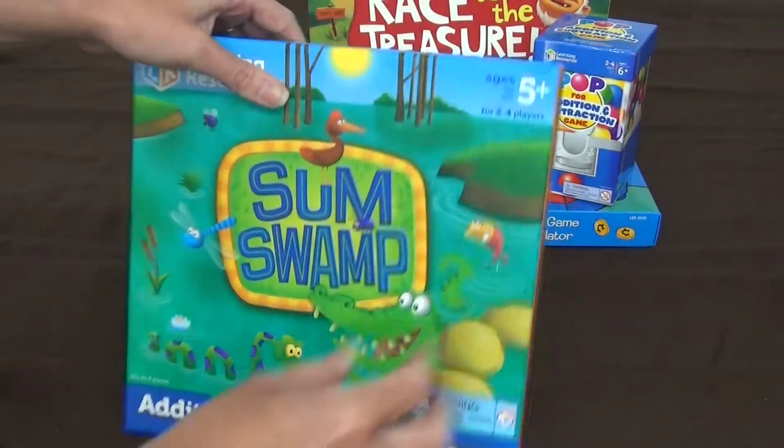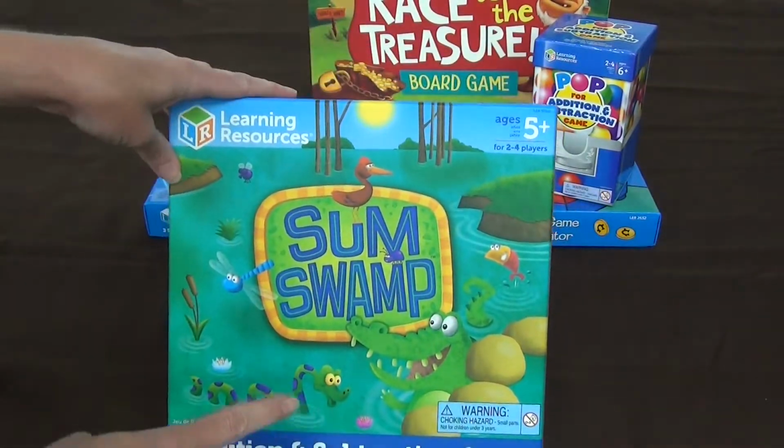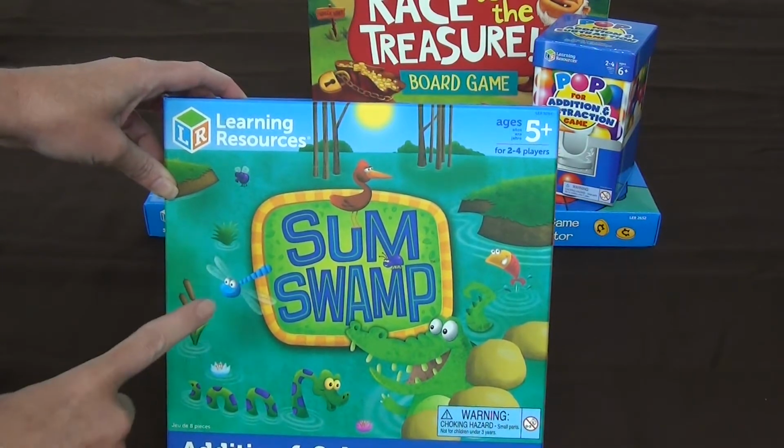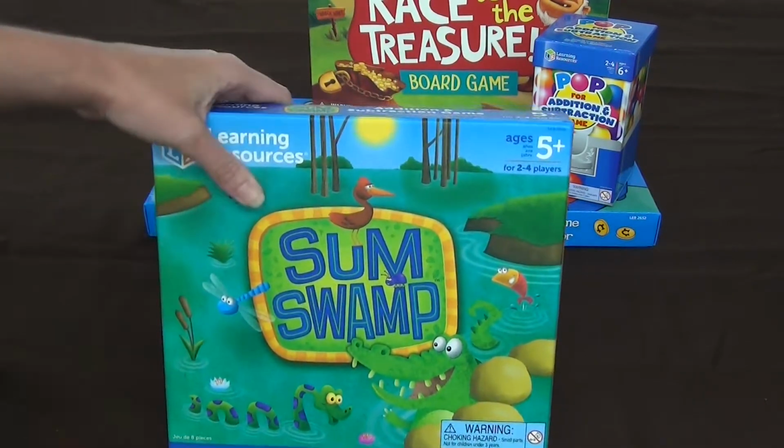There's another version of this, I think it's maybe like a solar system or something. I don't have that one, but I'm thinking I may add it as well. But this is Some Swamp by Learning Resources.